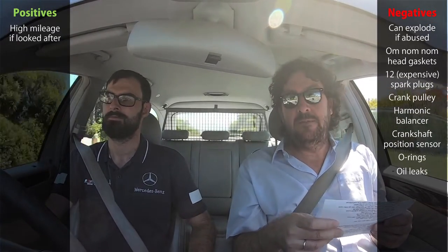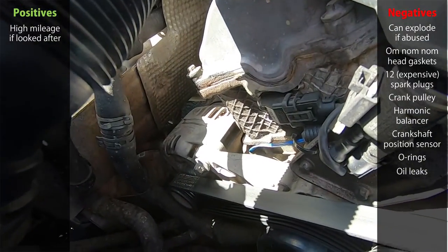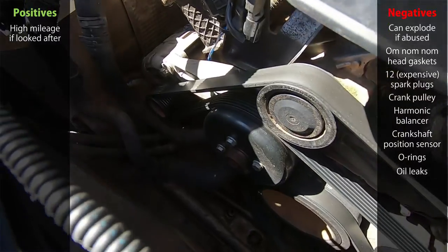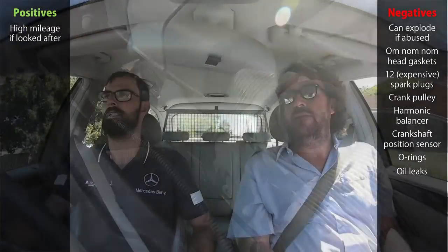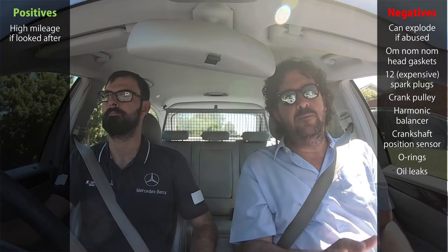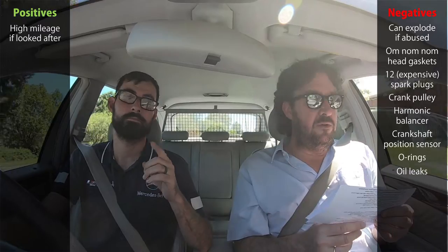Oil leaks, yes. They leak from the valve covers, the oil cooler, the cam plugs, the oil pan, and the oil filter housing. They don't always leak from everywhere all the time, but those are the places you should look when you're servicing one or considering buying one.